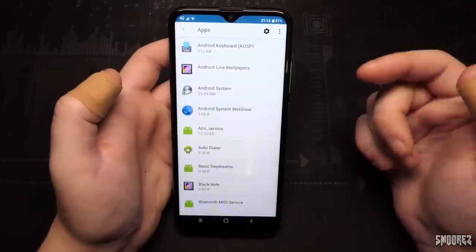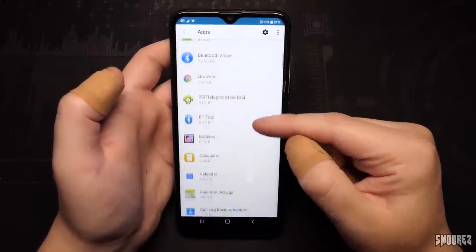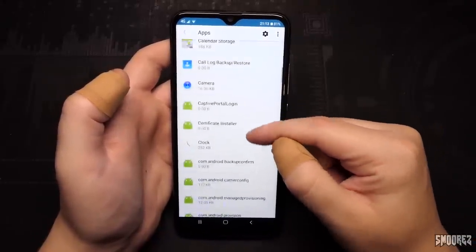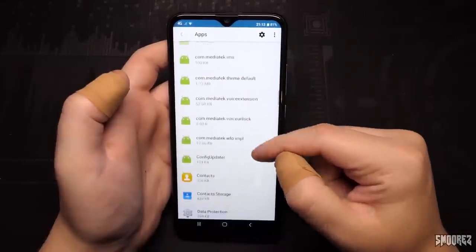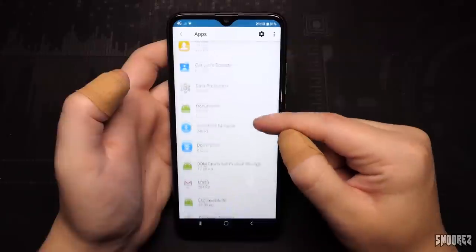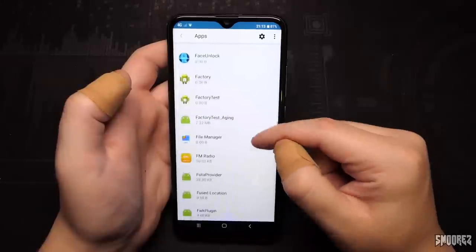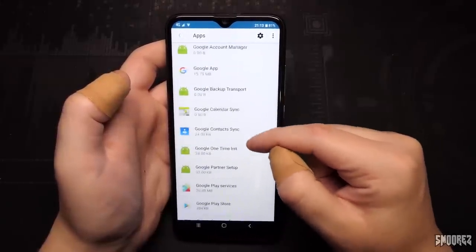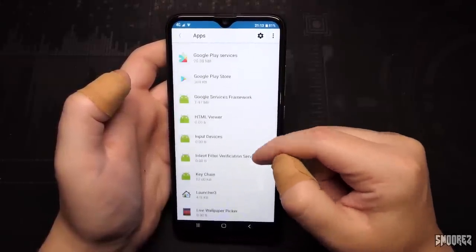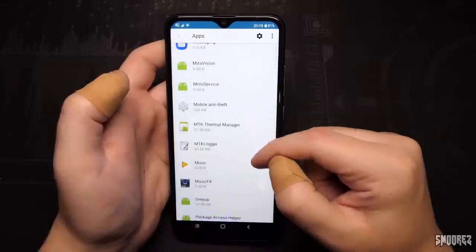Let's go into the application list real quickly. And I'll scroll through this to see if there's anything that I can open up later during Quick Shortcut Maker. So we might be able to change the specs or change some other things. But I'll just scroll through. Face unlock, we've got to try face unlock. Factory test, that's usual stuff as well. GBA service, it's not a Game Boy Advance service, I can tell you that. HTML viewer, nothing unusual there. Media storage, that could be possibly something.